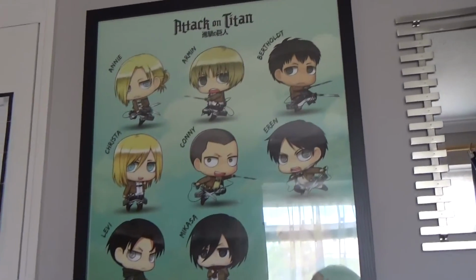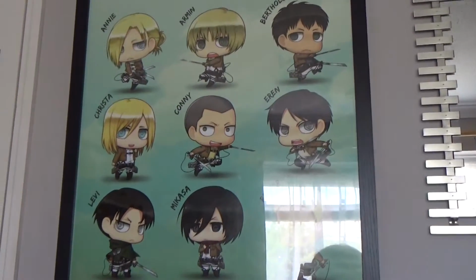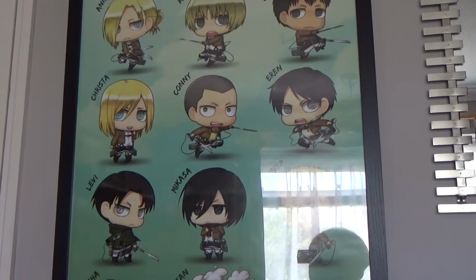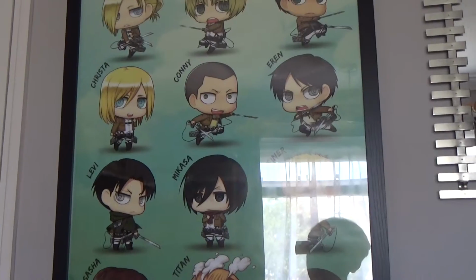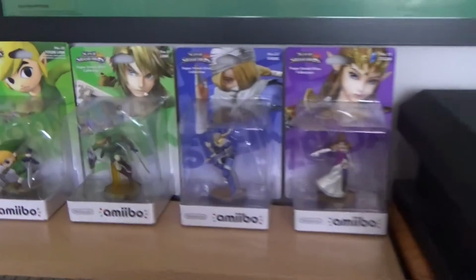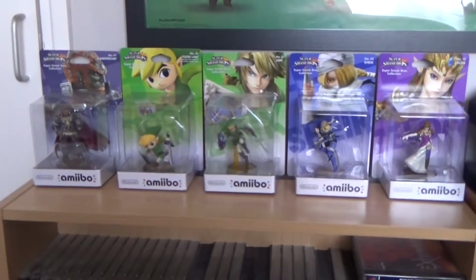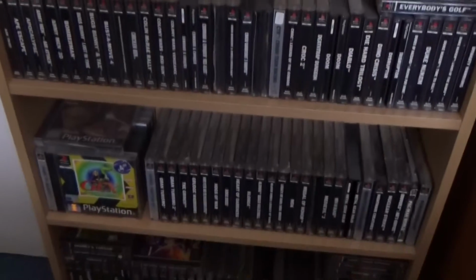Another poster of chibi design, this time with more Attack on Titan characters. The only disappointing thing about this one is a couple of characters are missing, such as Sasha, Marco, Hanji, but most of them are there. So we've got more amiibos. This is the Zelda set. So we've got Ganondorf, Toon Link, Sheik and Zelda. My PS1 games.